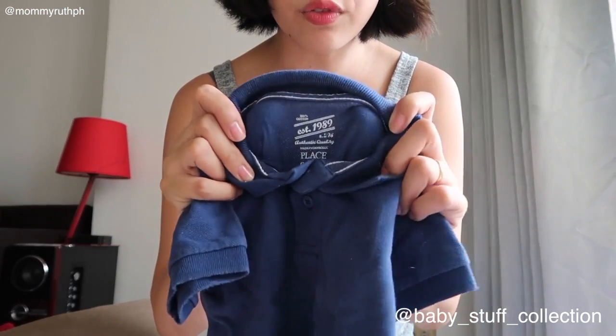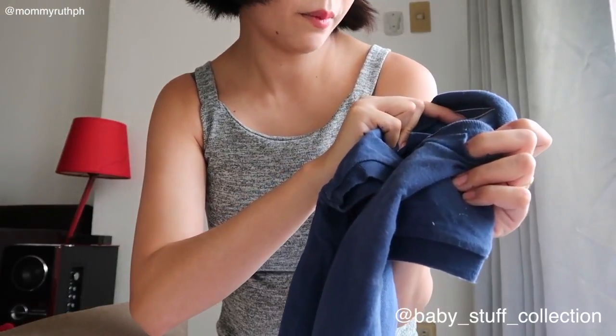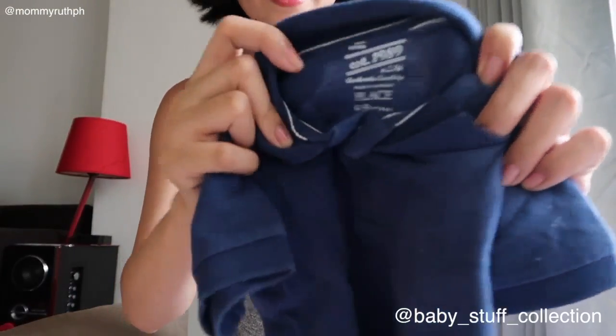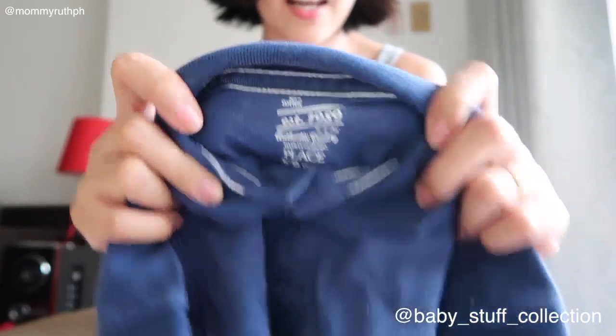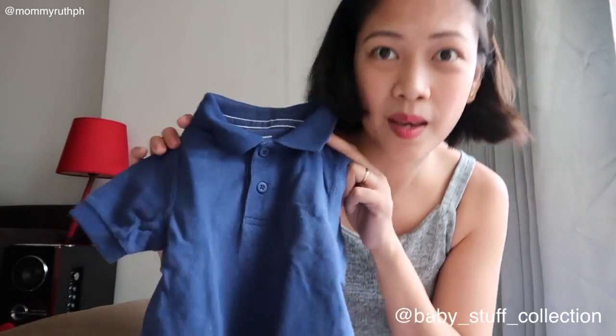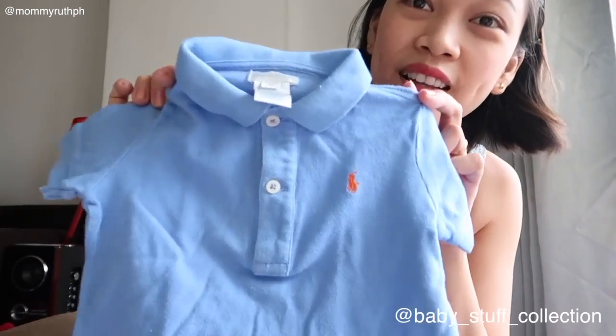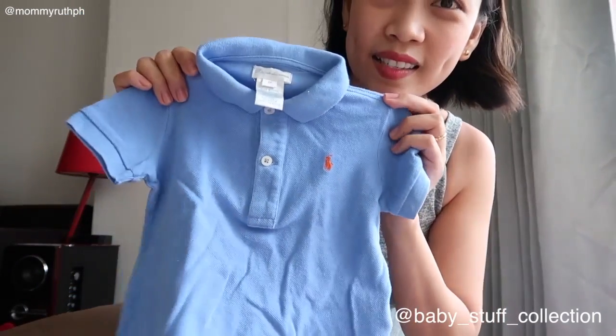And so, panglakad naman niya, we have this little polo. And this one is from Place. I don't know. So, basta yan yung brand niya. And I love this. Saktong-sakto to kay baby. And then another one is from Ralph Lauren. So, yan. It's so nice.